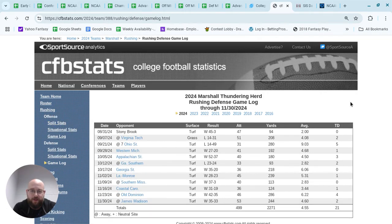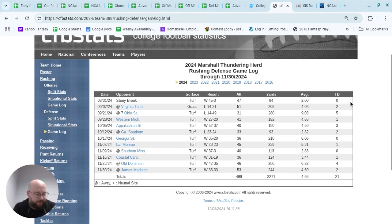All right. This is what's most concerning to me. They're winning these games, mind you. They beat James Madison. They beat Old Dominion, Coastal. They've had a good run here. Their losses are Georgia Southern, Ohio State, and Virginia Tech, right? Two of those completely acceptable. But this is a lot of rushing yards in the last 2 games here. And they're getting away. They've won back-to-back games by 1 score.